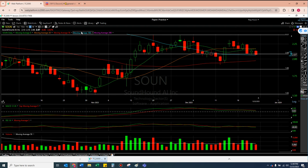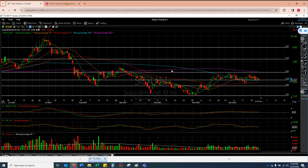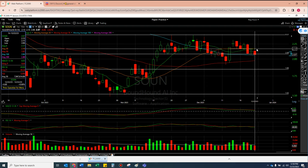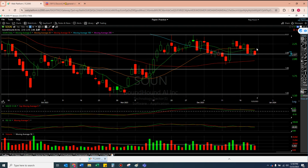It still seems like SoundHound is completely at the mercy of the 100 moving average. The 50 is a hard line when you haven't broken it, right? So you've got to imagine that the 100's even harder. And then obviously the 200's its own little beast, which we'll talk about a little bit later once we get closer to it. But this 2.14 line is what I thought was going to be a little bit stronger. But yeah, at this point I think the whole story is the 100.